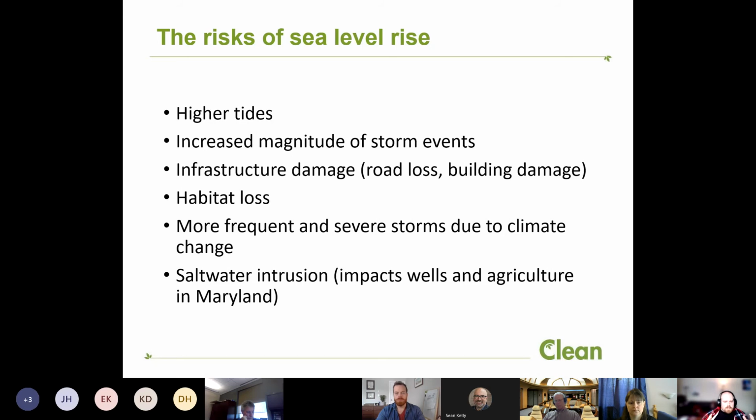Due more to climate change than particularly sea level rise, we can expect to see more frequent and more severe storms. And I bring up saltwater intrusion last because I think it's actually something that I don't hear people talking about enough. It's this idea that, as tidal heights get higher, obviously saltwater can reach further and further inland. So that's going to impact wells, it's going to impact agriculture.